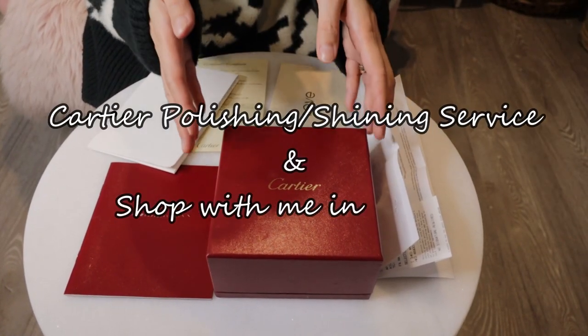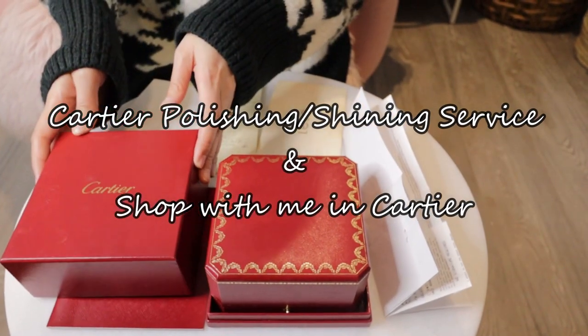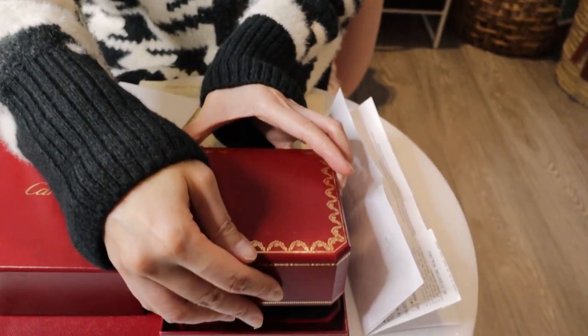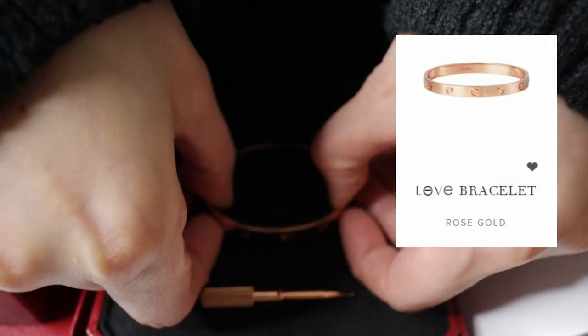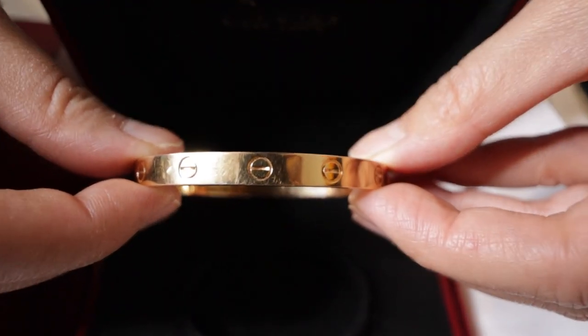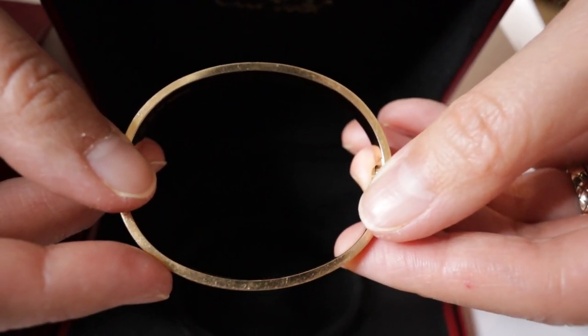In this video, I would like to show you Cartier's Love Bangle, or called Love Bracelets. And the version here is size 16 rose gold. And this Love Bracelet has been worn for more than 1 year. It was purchased in 2017.